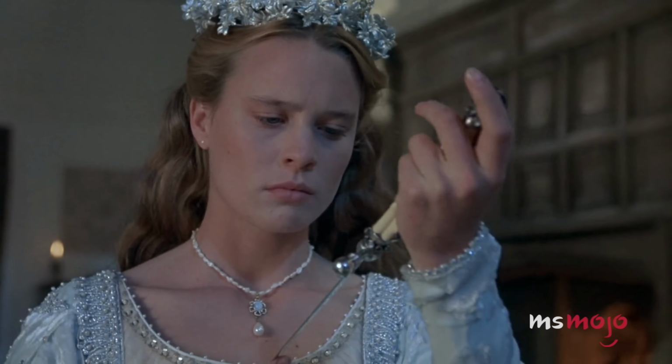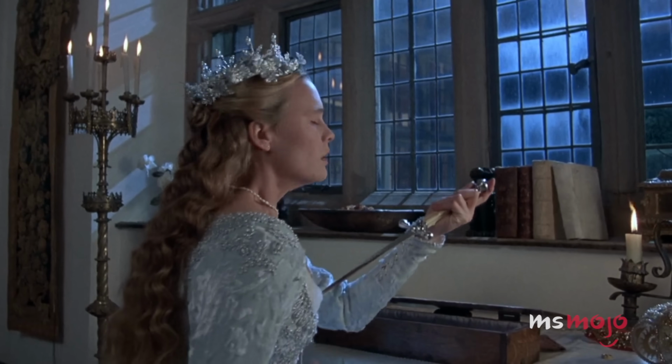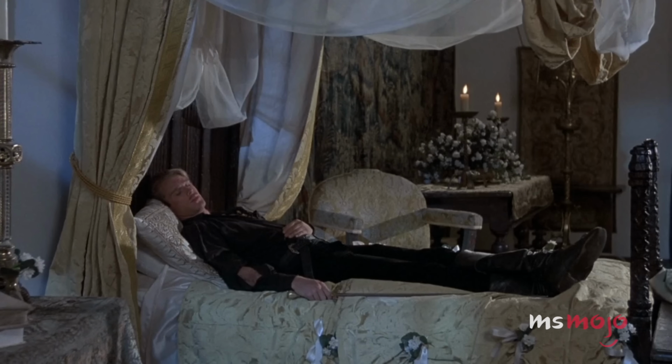It would be a pity to damage such a perfect dress. There's a shortage of perfect breasts in this world. It would be a pity to damage yours.